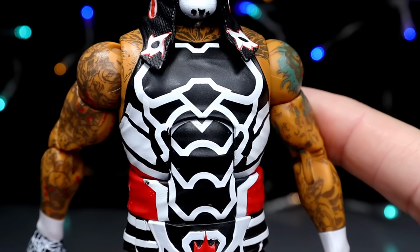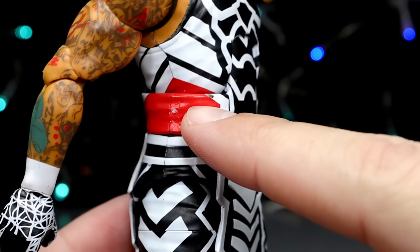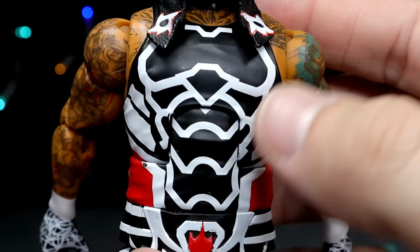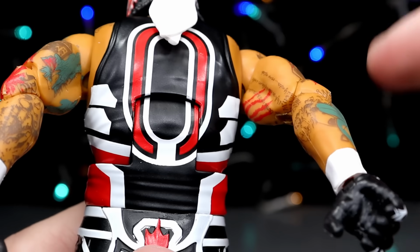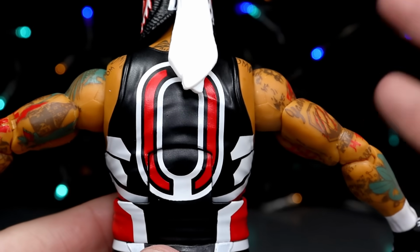But one thing I have noticed with a few of these different Penta figures that I've seen has been some QC issues, and it's crazy because it's typically on this same side, this right side. The red and the white get a bit weird, and I've seen some chipping and stuff. Mine's a lot cleaner than others, but I do get a little nick right there. But one thing that is good is the pattern continues through the ab crunch, which I think is a huge deal. So when you articulate, you don't lose that pattern. I think that's great. You have the zero on the back, which I think is very cleanly decoed as well.